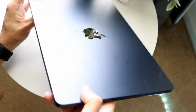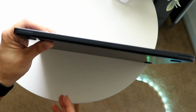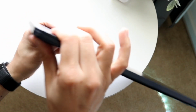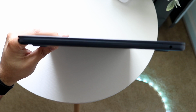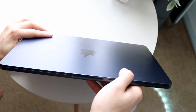So it has 2 USB-C ports, so those are Thunderbolt ports that you can go ahead and plug into a different monitor or plug any other Thunderbolt accessories into. And you also have that MagSafe charger too, which I actually do like a lot. Having that type of MagSafe charger just built into your MacBook is really cool. That does kind of free up an extra port on your MacBook as well. So I'm actually a huge fan of that.